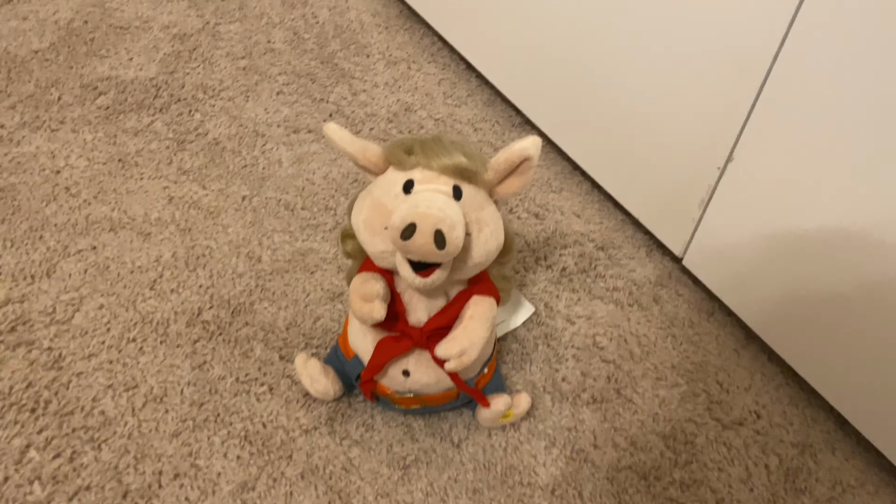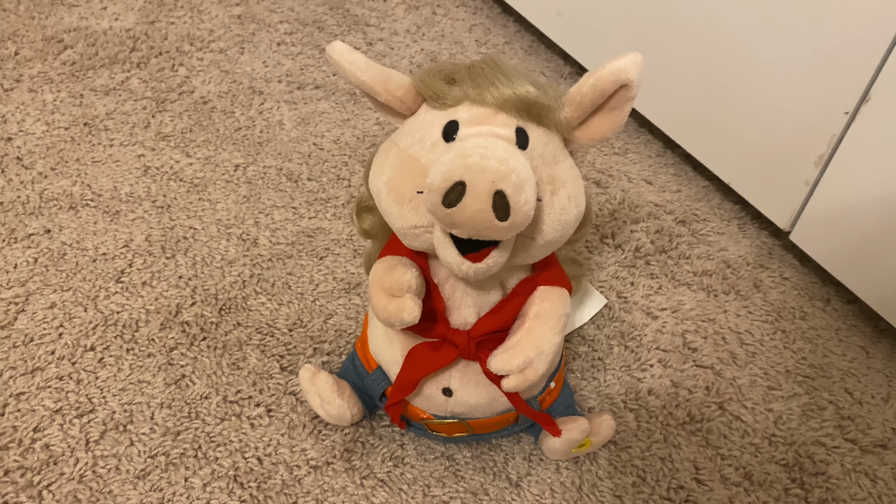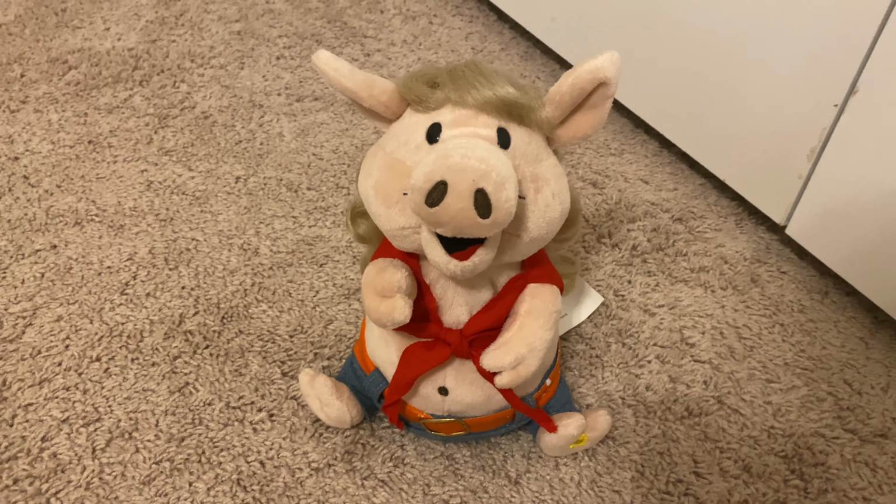Grandstand could have had any other prototype of a Country Pigs, and they had Maybelle. And that's why it was destined for me.